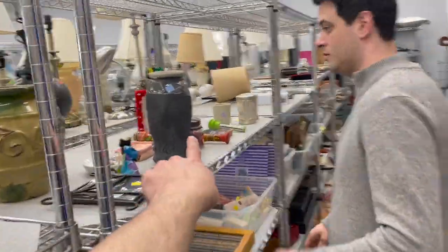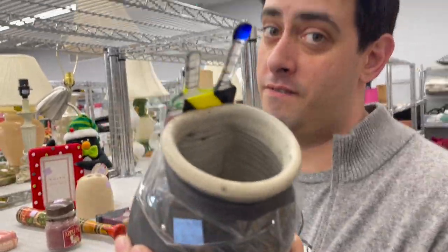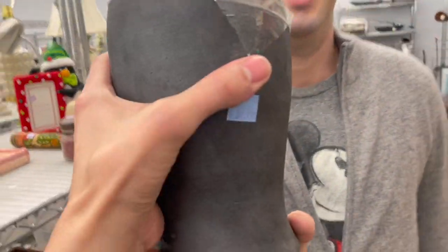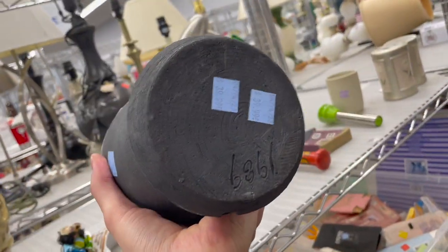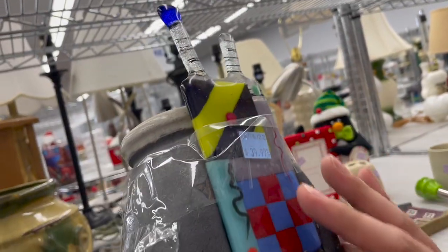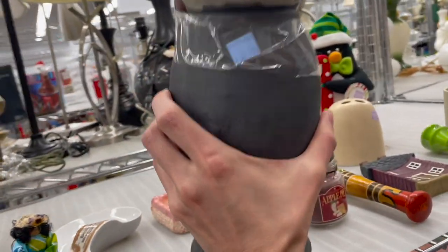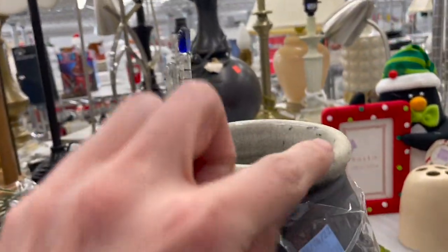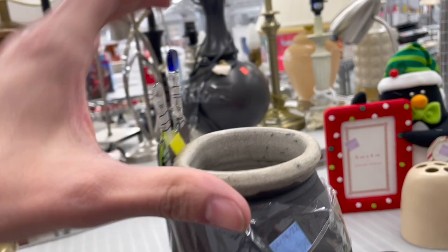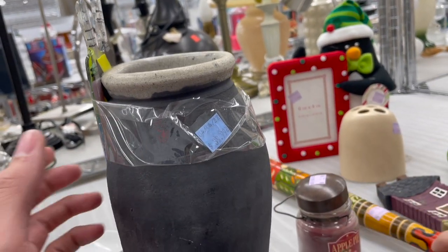Michael, what is that? I'm looking at this awesome vase. It looks like it could be raku pottery. 1989. Ooh, look at that in the back. Cool. It has applied art glass. Let's put it up here. Yeah, you can see some of the crackling right there. It's $39 though.